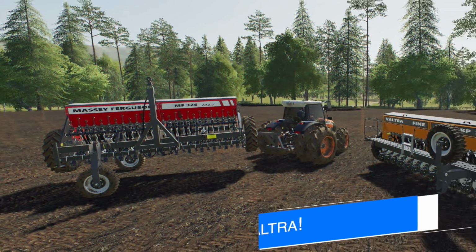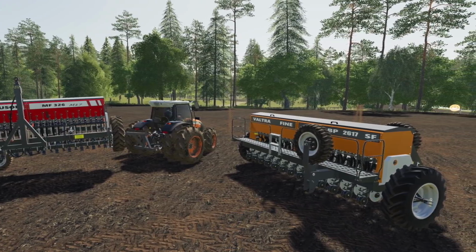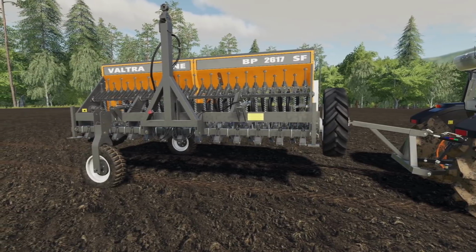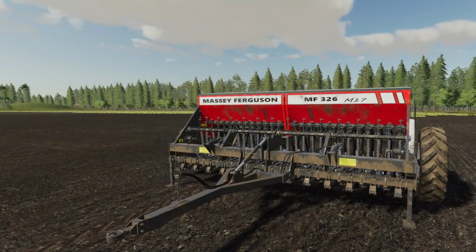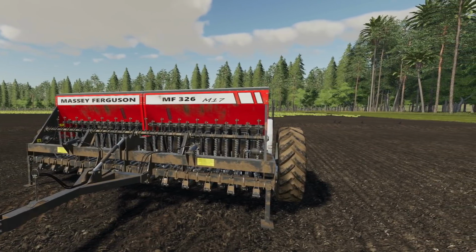What's up, dude? Holst FS has announced today that their Valtra and Massey Ferguson sewing machines have been submitted to Giants for testing for all platforms. There will be optional transport, tension belts, attachers for transport, and multiple customizations for each. They will have a capacity of 860 liters for seed and 1,260 liters for fertilizer. Also have a working width of 4.25 meters at 10 kilometers per hour or around 6 miles per hour.